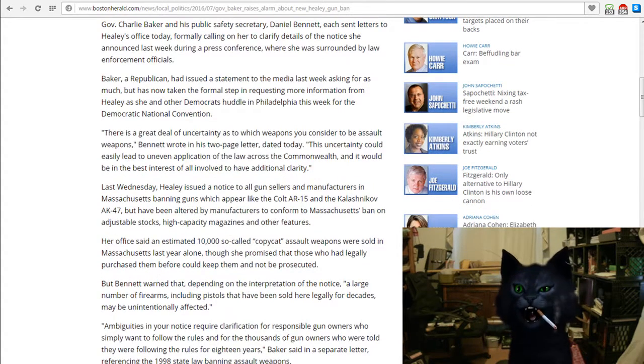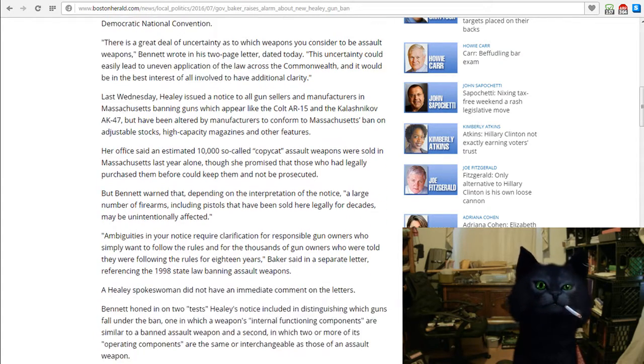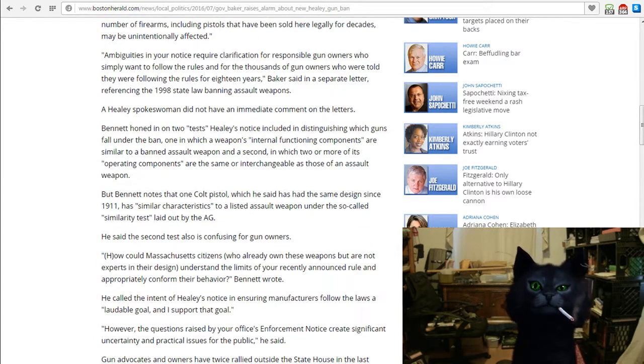Her office said an estimated 10,000 or so copycat assault weapons were sold in Massachusetts last year alone, though she promised that those who had legally purchased them before could keep them and not be prosecuted. It's ridiculous. It's absolutely ridiculous. The wording is incredibly vague.